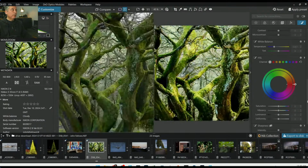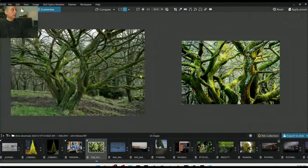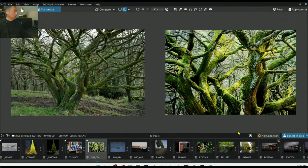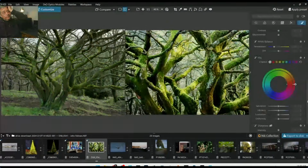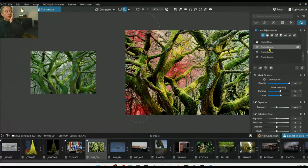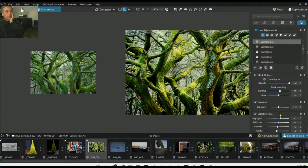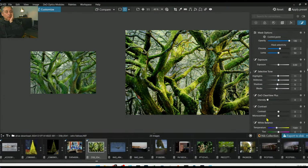Okay, let's do a before and after. Highlights are a little bit strong here. That control point. Back that off a little bit.